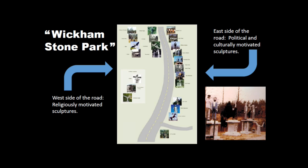So this is Wickham Stone Park, a diagram that I created. From the beginning, Wickham wanted his work to be public, and it's shown here. We have two sides of the road. The west side of the road was religiously motivated sculptures, and on the east side of the road, we have political and culturally motivated sculptures, which are broken into themes. And at some point, someone named it Wickham Stone Park. So that's what it's named now.